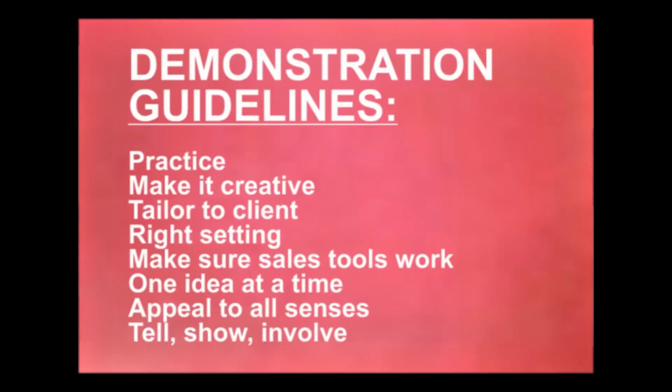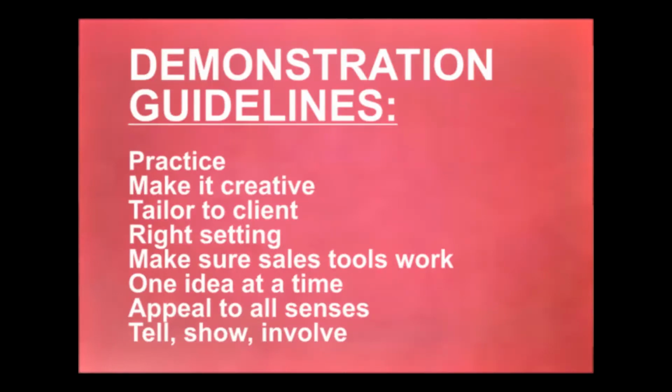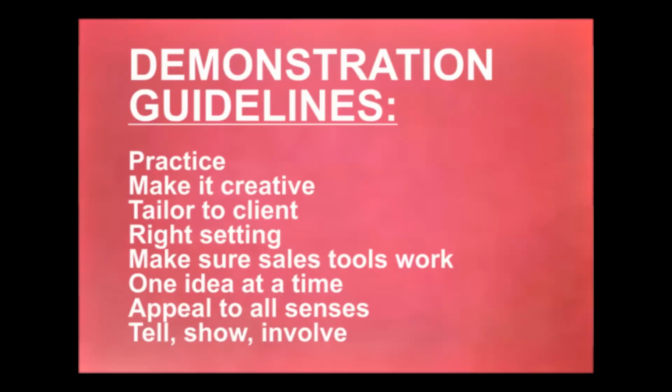Off the top, let's make it clear that no matter what's being demonstrated, practice the presentation and make sure any equipment you'll be using actually works. This will help you work out any problems in advance so they don't embarrass you during showtime. Make the demonstration creative. You need to grab the prospect's attention and hold it. Make the presentation as appealing as you can. Use custom-fitted demonstrations. What have we been saying in each of the individual customer sections all through this course? That they're all different. Tailor a unique presentation to meet the needs of each one.